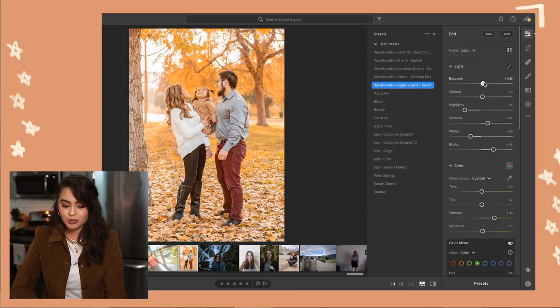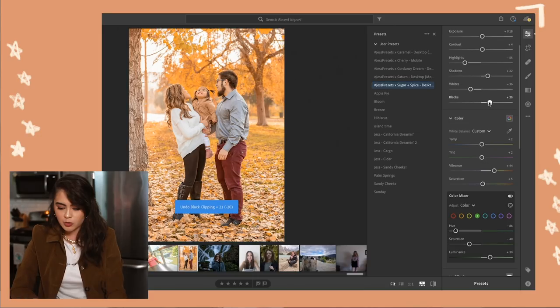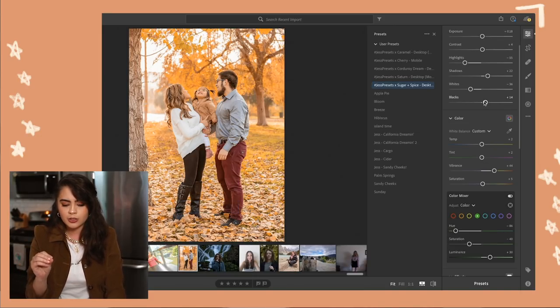So I'm gonna bring the exposure down. Oh my gosh, this already looks so pretty. Okay, I'm going to bring the black color slider down a little bit to make the black colors in this photo be more true to black. So this makes them a little bit more faded, which I quite like in photos. But in this one, I'm gonna say I want a sharp, crispy look, contrast up a smidge. Oh my gosh.